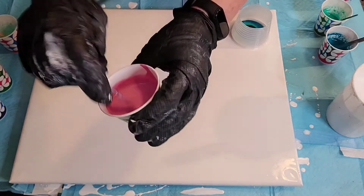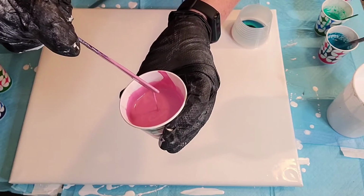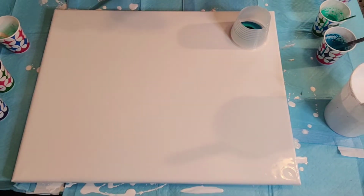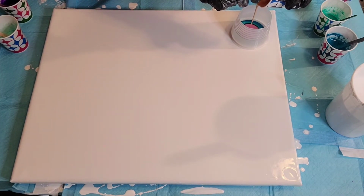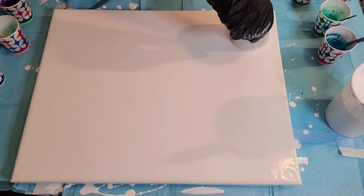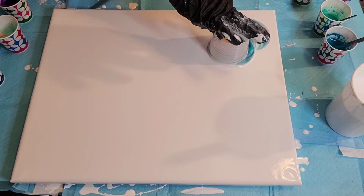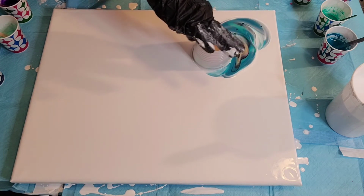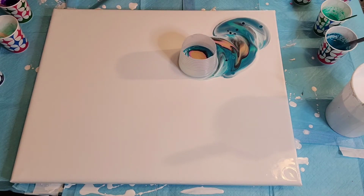This is a Pearl Arteza. I think it's a mixture of two of their pinks, strawberry and, oh, I can't remember the other one, maybe the raspberry. So that's just a mixture of those I had sitting around for a while. I don't want a lot of that in here, but I just want to add a little bit of it, just for some softness. This is Arteza Gold. And I'm going to start moving that because it is not moving on its own. You can already see some cells popping up.